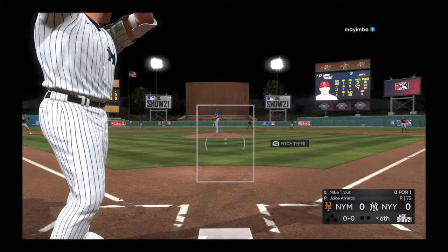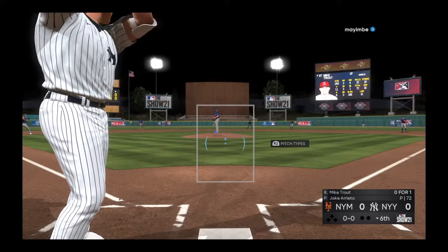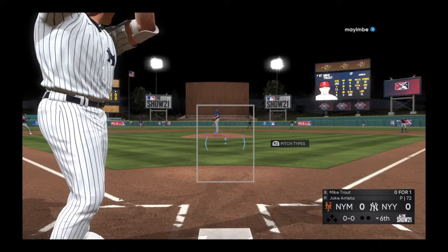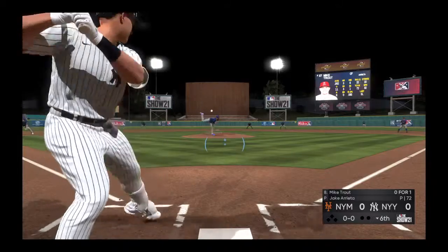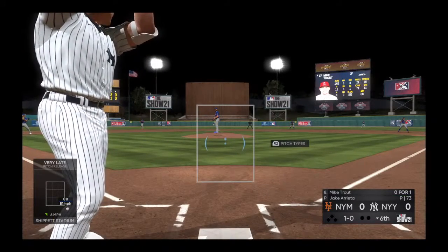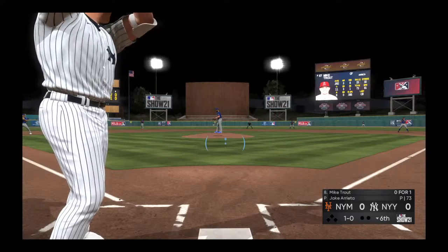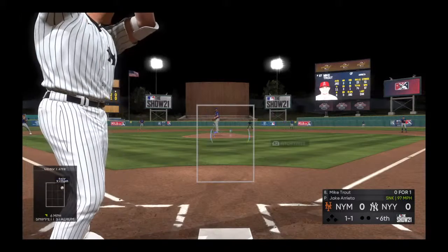Here's the center fielder, Mike Trout. Leading off for the Yankees, the center fielder, Mike Trout. First pitch on the way. Down and away, 1 ball and no strikes. 1-0. Counts even to Trout, 1-1.